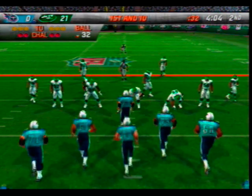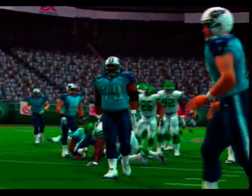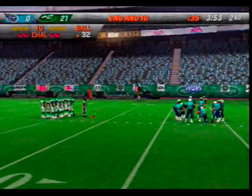Ball on their own 32. Hey, watch that screen. Only one man back. A little misdirection. Bart is there on the stop at the 32-yard line. He tried to pick his way through the middle, but there was no room. Yeah, he was looking for a hole or a gap, but the defensive line sealed everything up.